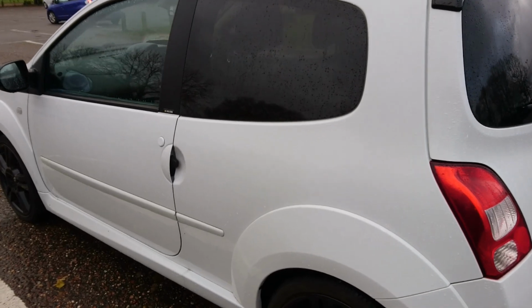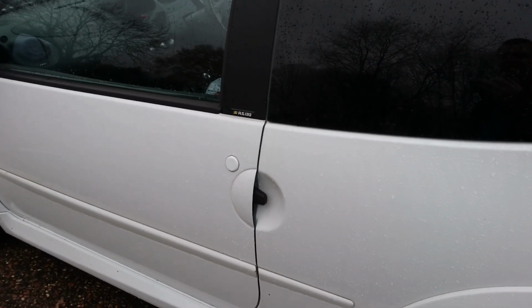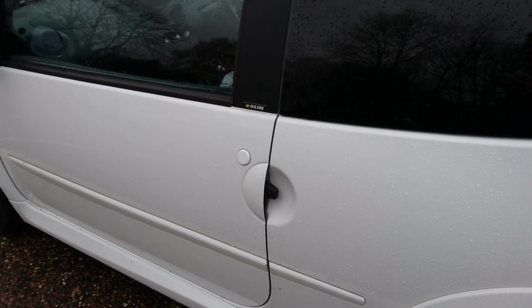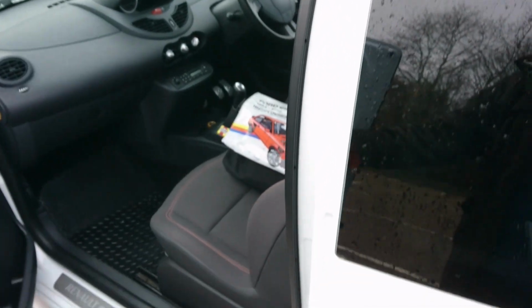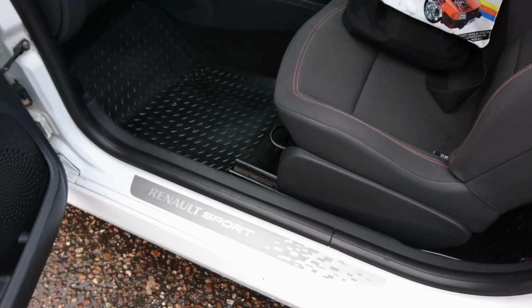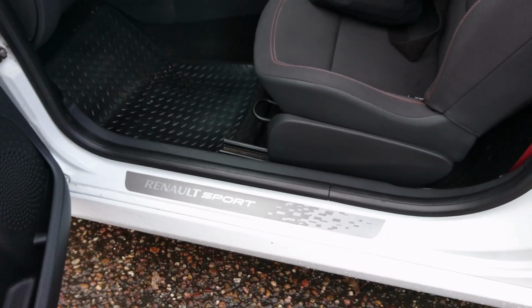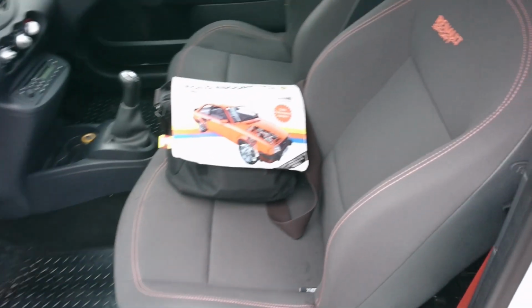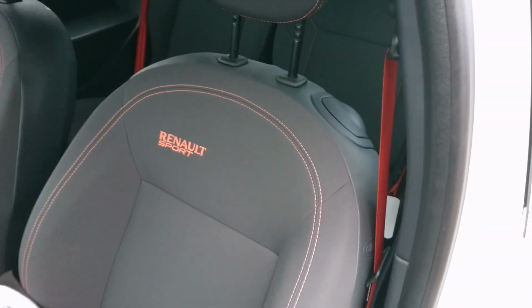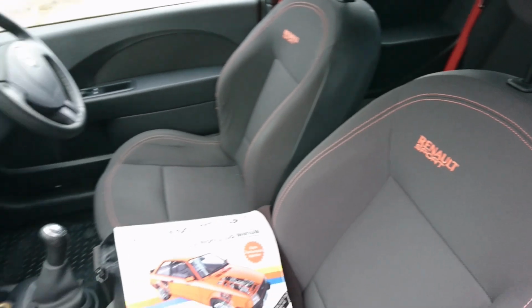So we've got the kind of door handles that you used to get on older French cars, things like the Peugeot 106 pre-facelift, these little tiny things here. But you know, they serve a purpose. Renaultsport logos and things on the sills as you get in. Red seat belts, like on an LMG Metro, and the Renaultsport logos as well on the seats.